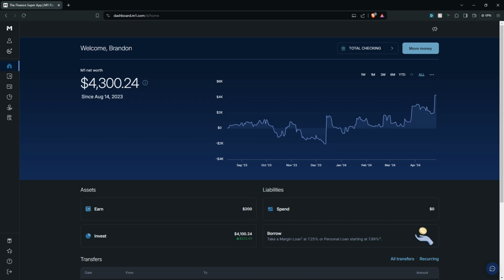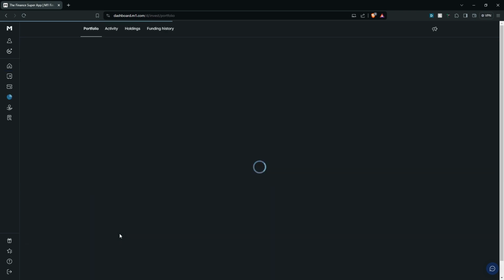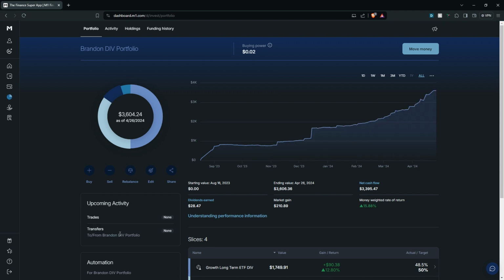Have you ever wondered how your M1 Finance portfolio will fare in the upcoming year? There's one key factor you need to consider to ensure your investments stay on track for the long term, but more on that later. M1 Finance is an innovative platform that empowers new investors to take control of their financial future with ease and with flexibility.